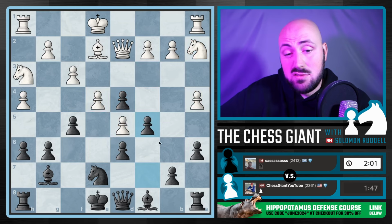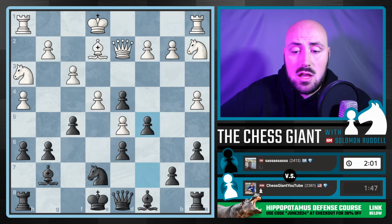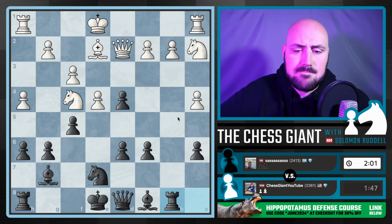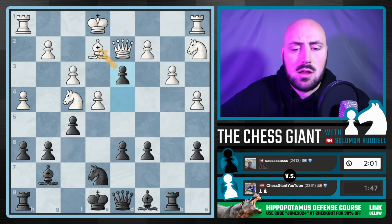I like the move c5, supporting that pawn. After taking, we could take towards the center. If not f4, rook b8. And notice the pawn can't move without running into d3. This bishop, very active, going for the rook.